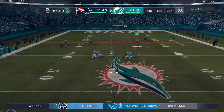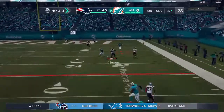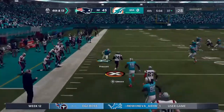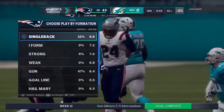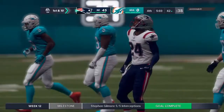Prescott. Escaping the pressure right. And now here is another interception. Picked off by Stephon Gilmore. And he will take this all the way up past the 40-yard line. Yet another mistake after the interception there.